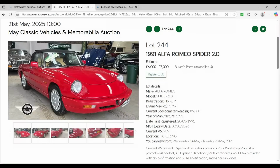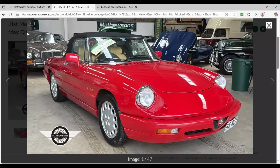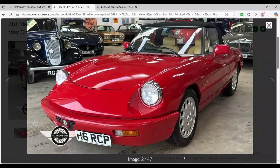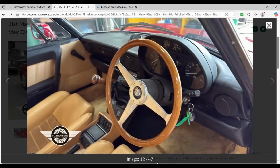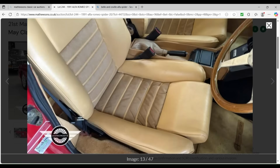Lot 244, a 1991 Alfa Romeo Spider S4, and it's the cloverleaf model to boot. I've always liked these, always found them quite appealing, and this one's no exception. It had rather a low estimate, with £6,000 to £7,000 for what looks to be a really lovely car, worth much more in my opinion. 85,000 miles, because the speedometer's in kilometres. It looks lovely in the red, and a nice cream interior with a black hood. That would be my choice.